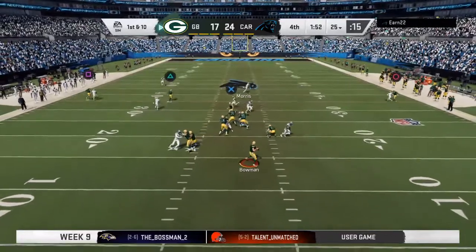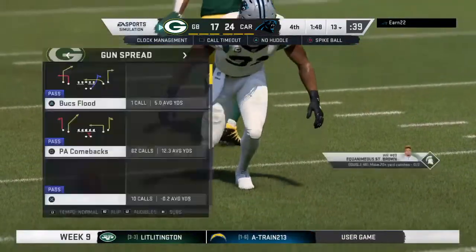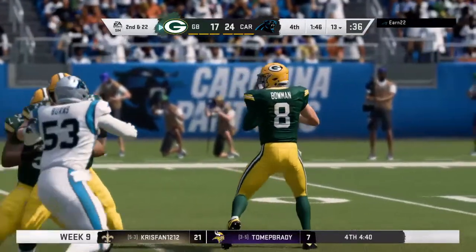Trying to shake off the interception from the last drive. He'll look to throw, and he can't get a throw away. He's taken down. Yannick Ngakoue in there to take him down, and the clock will roll.